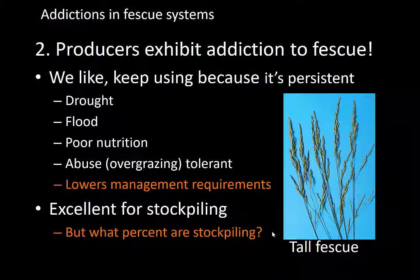I would say it's producer addiction to tall fescue that's the problem. We like it and we keep using it because it's persistent. It will tolerate drought and flood and poor nutrition and overgrazing and other forms of abuse. So it lowers the management requirement. And our country likes things that are easy. Probably all human beings like things that are easy. But I think that's why we have taken so well to tall fescue. It's allowed us to get by with less than adequate management. It is, I would say, excellent for stockpiling, and unfortunately, we don't do enough of that.